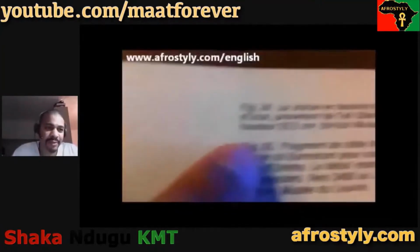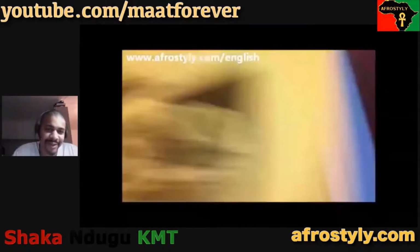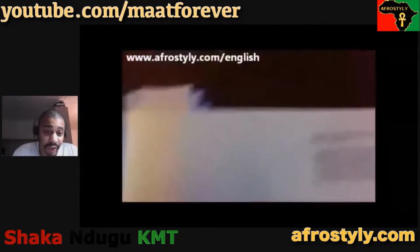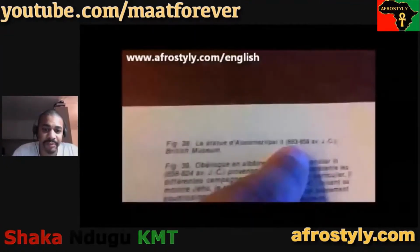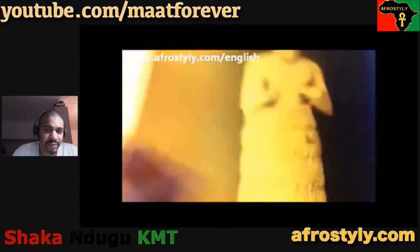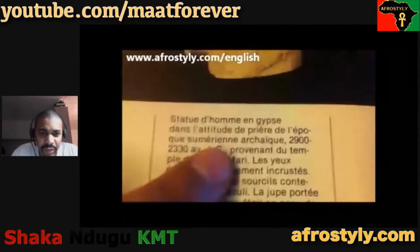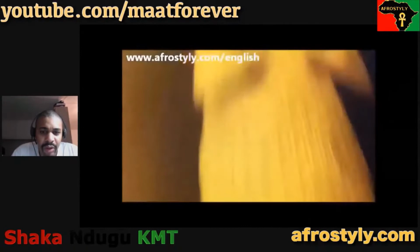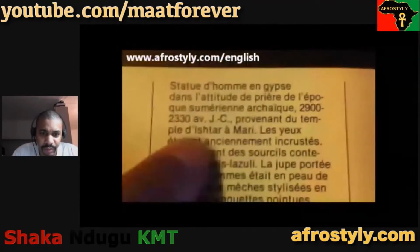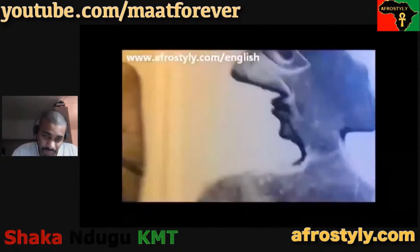So let's look at these phenotypes. Look at the next page. Look at this phenotype here. Does it look like a black person to you? Look at the hair and the beard. This is Ashurbanipal. This one looks like the one in the Louvre Museum. Between 2900 and 2300 BCE. Oh, look at this nose.